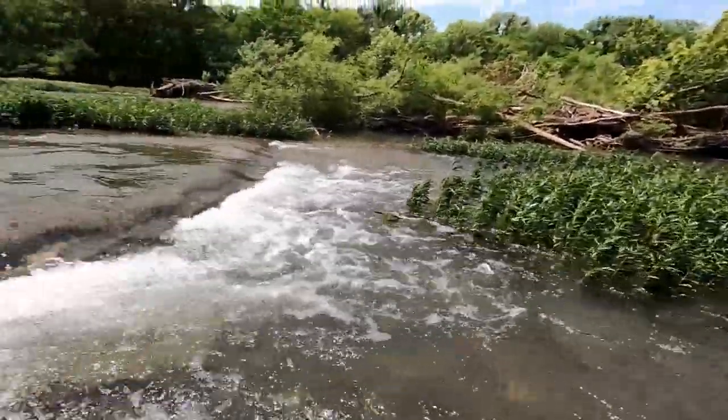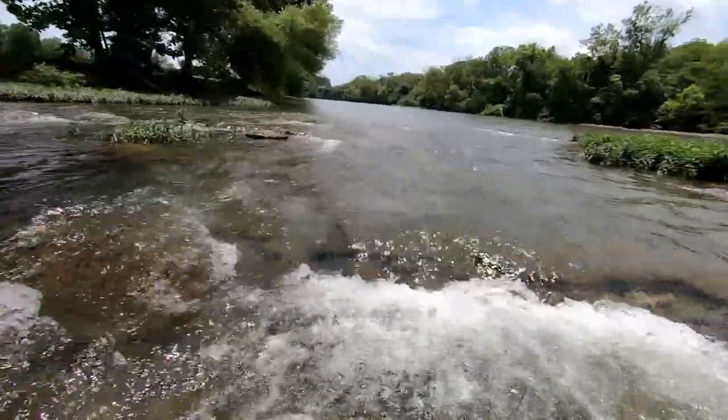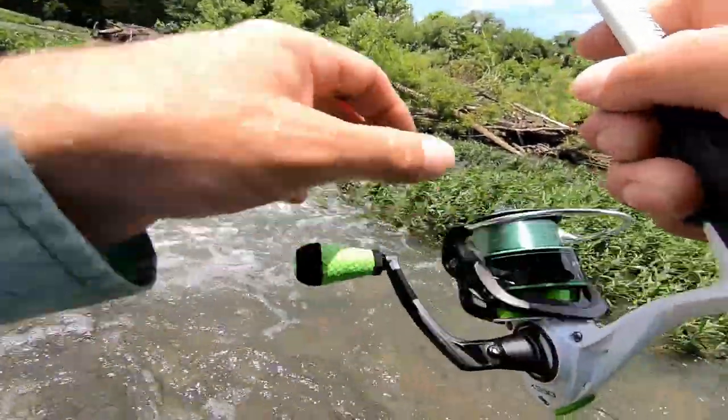Look where we're standing. Look at this. There's the bridge up there where I park my car. Here's the rapids and here's a fish. So much fun.